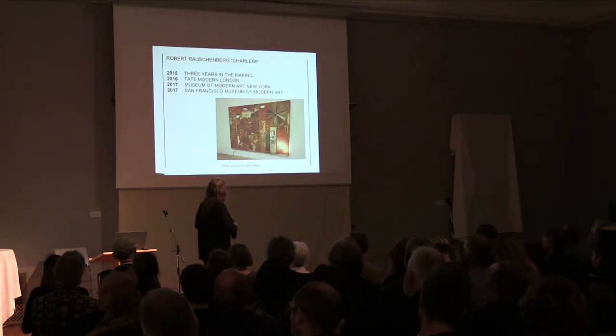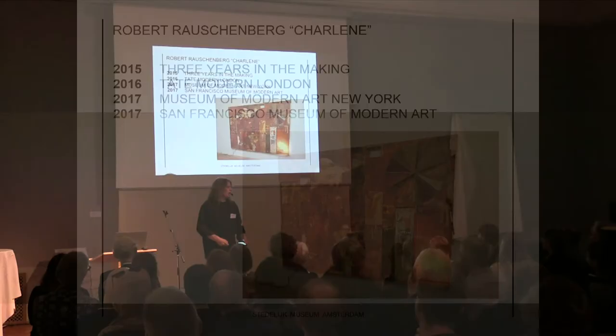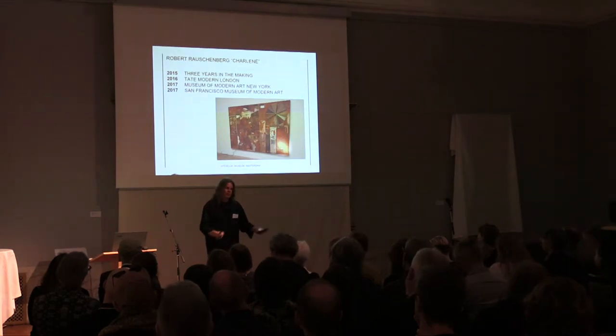So in 2015, that was three years after we started the rental crate test, the Stedelijk Museum got a loan request for Robert Rauschenberg's Charlene. Very important painting for us. It's a painting, I say, but it's not. It's a collage of so many different materials with all their own difficulties, also in shock and vibration. So in our database, it says, do not travel with this work. And it says, certainly do not fly with this work.